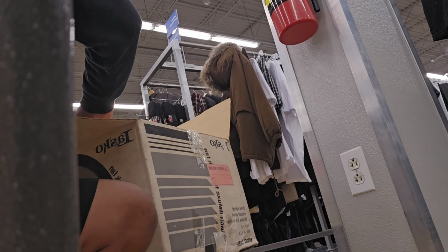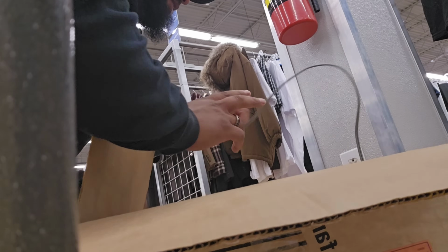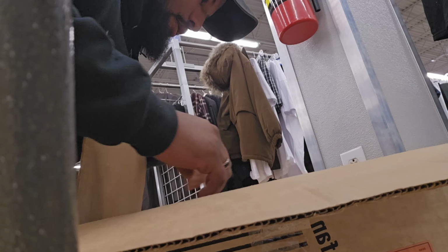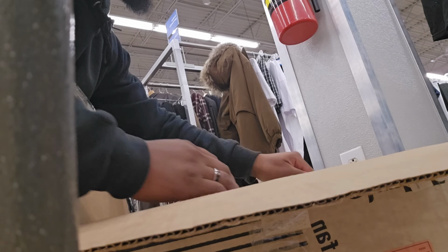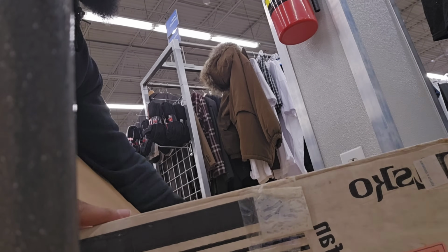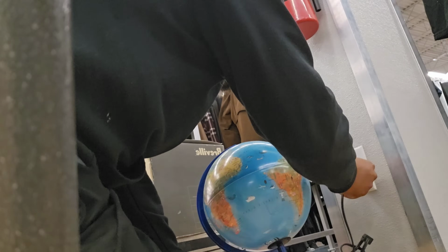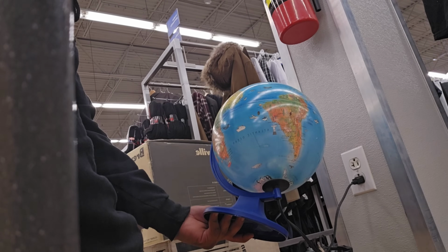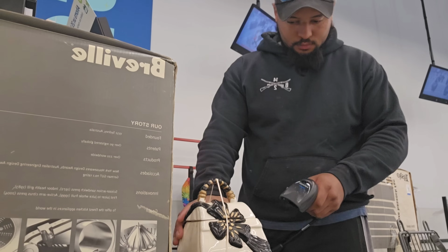So I'm going to test this stuff real quick. This fan right here, typically I'll just do a quick test and then I do a more thorough test when I get home. But at least make sure the thing powers on. Okay, that's good. Quick test. Alright. Okay, look at that. Lights up. That's all that's supposed to do. Quick test.